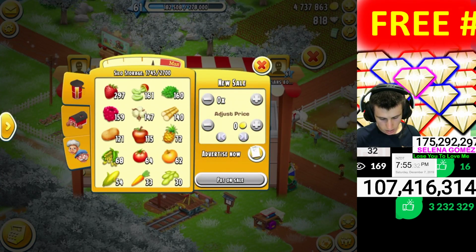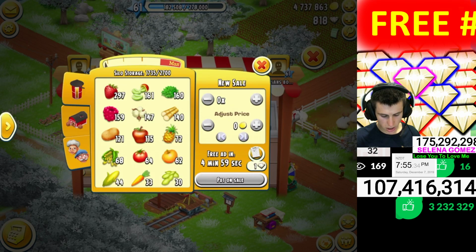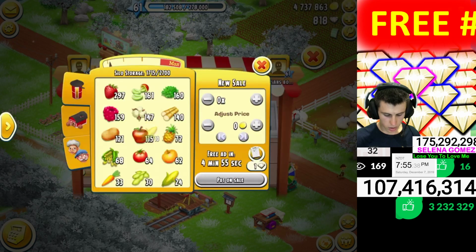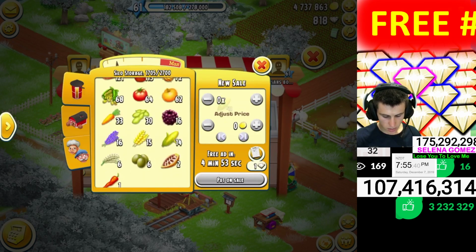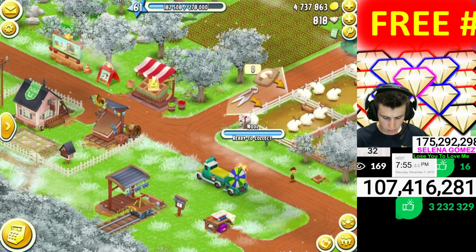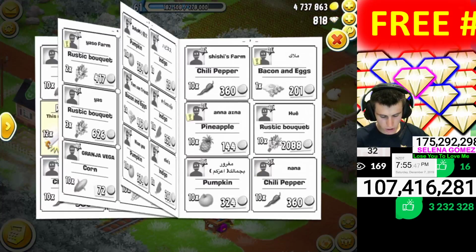Okay, so we'll sell off this, and we'll put another ad on. Always try to keep ads on all the time. Every 5 minutes you can put an ad, and I would recommend putting one. So we'll go like that. Now, another way that you can make a lot of coins, there we go. This is refresh, so I would recommend always checking this as well.